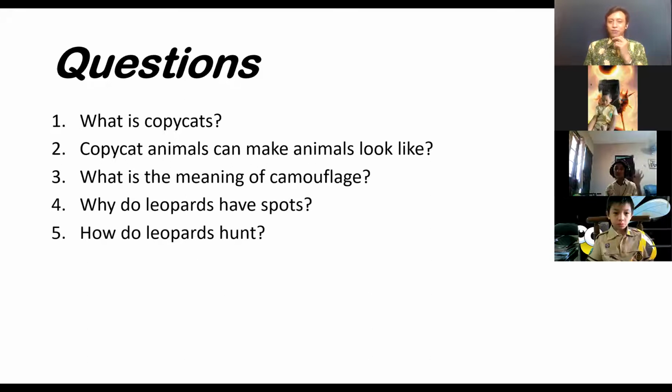Question number 5. How do leopards hunt? They hide in the grass so the predator isn't afraid. Okay, great. So they need to hide in the grass so their prey doesn't get frightened by the leopards.